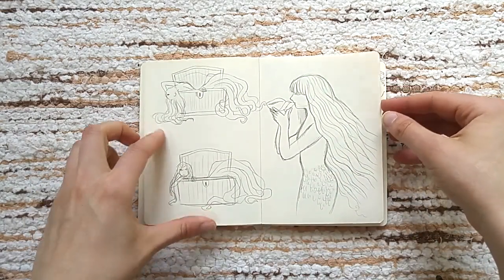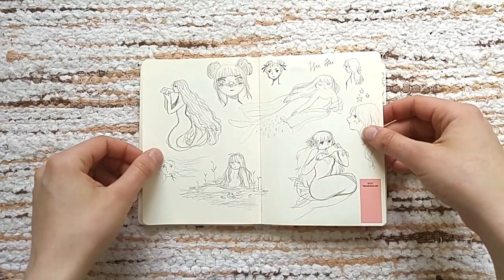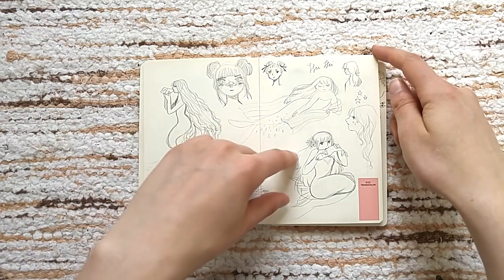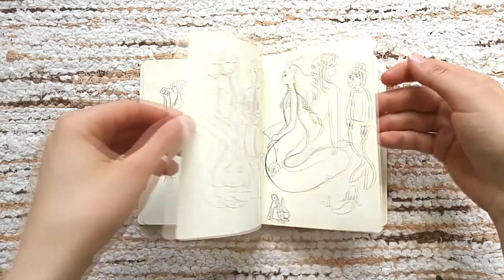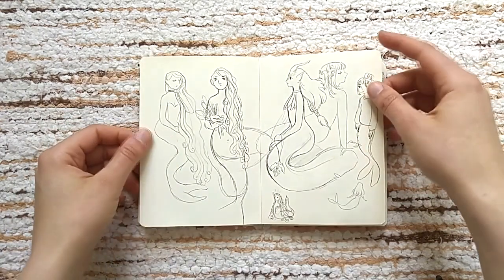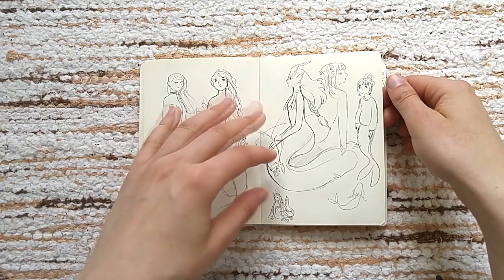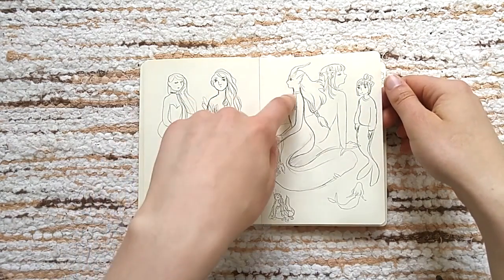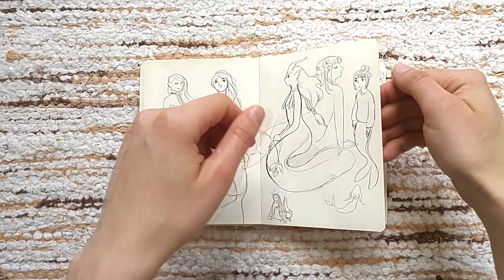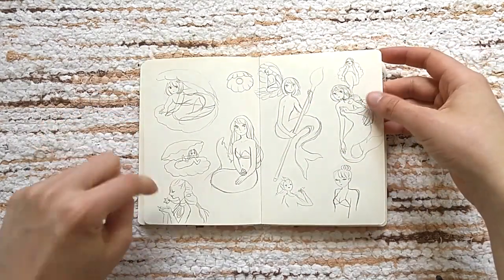And here's more mermaid things that didn't make the cut. These ones I did make for mermaid. And there's more ideas, idealization. More mermaid. This one's a spirit. Oh my goodness, River Spirit Nami from League of Legends, because I play League of Legends, so there's a couple of her.